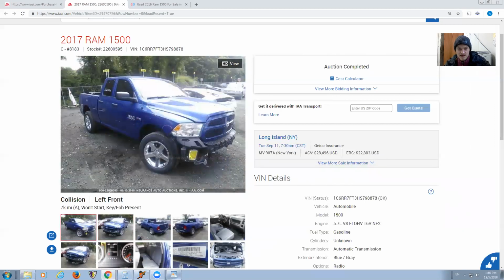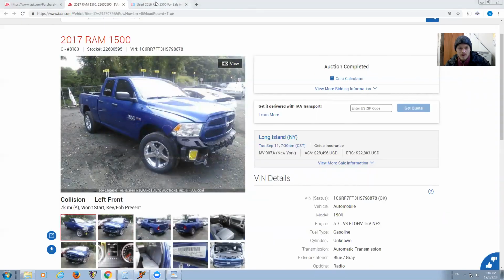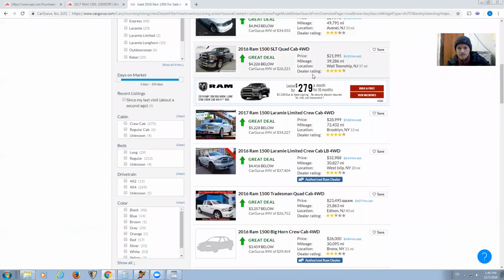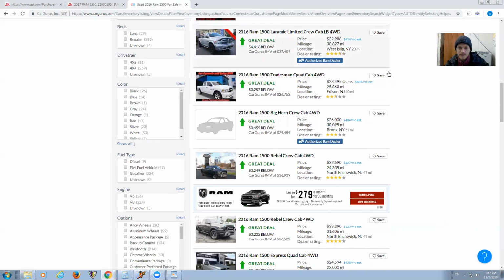All right, guys. So as I said, this truck cost us $13,252. And over here, just for fun, I opened CarGurus and looked up similar trucks in our area. From what I see here, the closest one I found was a 2017 Laramie Limited. It's obviously a different truck. It's listed at 5,000 below market value, and it's still $28,999. It's 29 grand with 72,000 miles on it, 10 times the mileage that we have. But obviously, it's a different truck. It has leather, it's fully loaded, so it's not really a good comparison.